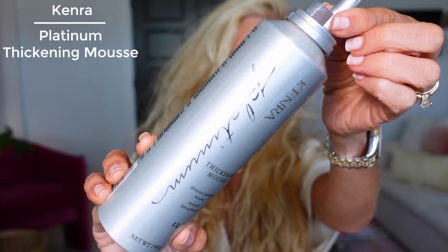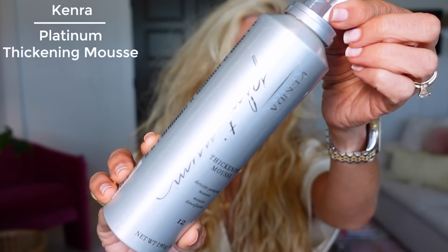Okay, now let me go through some of my other favorite products. First of all, the Kenra Thickening Mousse, Density Pumping Mousse, and this is from the Platinum line. This one is almost empty, and you'll notice things that I use all the time, I just go ahead and keep the top off, because you know what? How many times can we pick it off the floor? That's what I think. This is what I use when I want just funkalicious, big, crazy hair. This is what I use, and I love it.